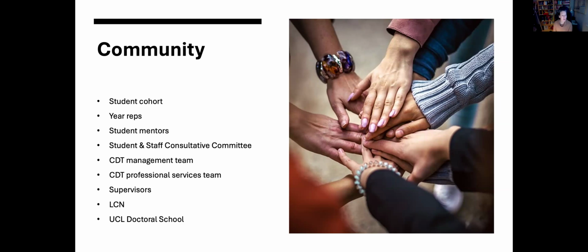So as I said, every cohort will have its year reps, and every student will have their individual student mentor. So for the later cohorts, these will be the students from the earlier cohorts. For our first and second cohort of students, the mentors will come from your supervisors, more senior PhD students.